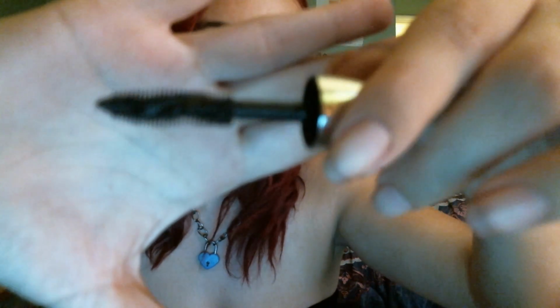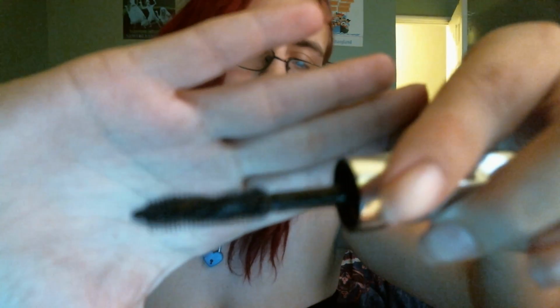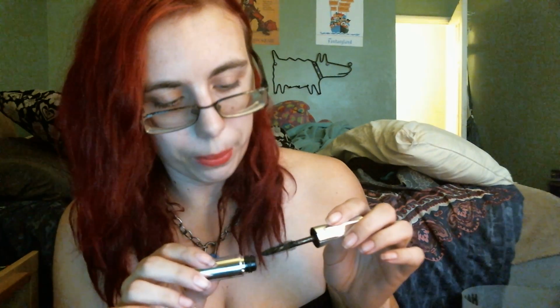The last thing that came in it, I've already taken out of its box, but I haven't used it yet. This is the Lash Domination by Bare Minerals. First off, the packaging is so pretty. Second, this brush is really neat. It's spiraled. I don't know how well you can see that because it doesn't want to focus. It is a rubber brush, and I prefer natural bristle brushes, but we'll try it out and see how I like it.